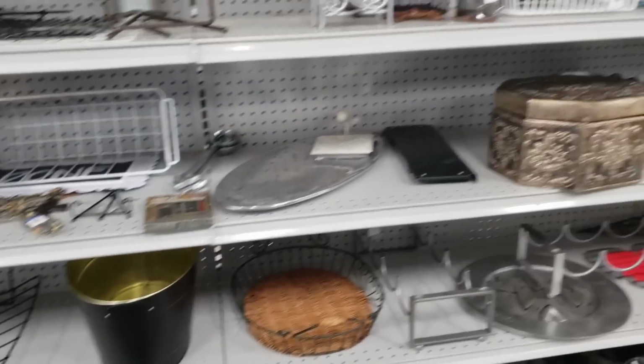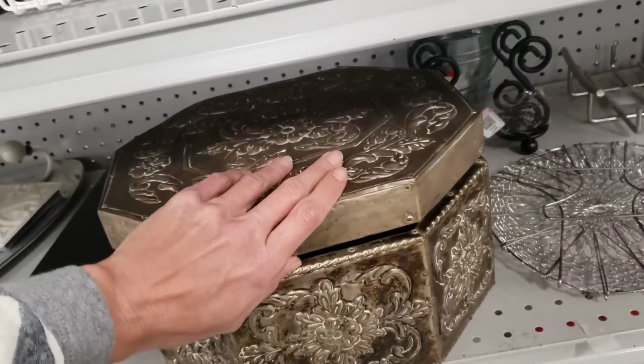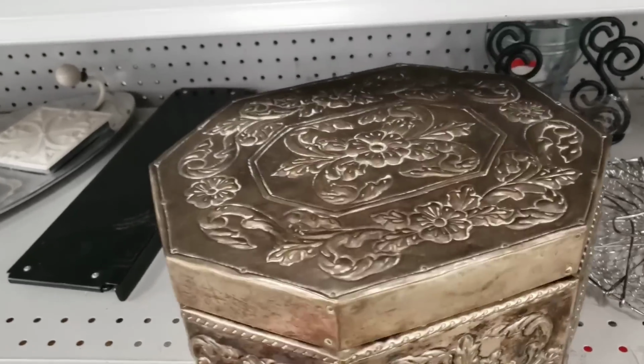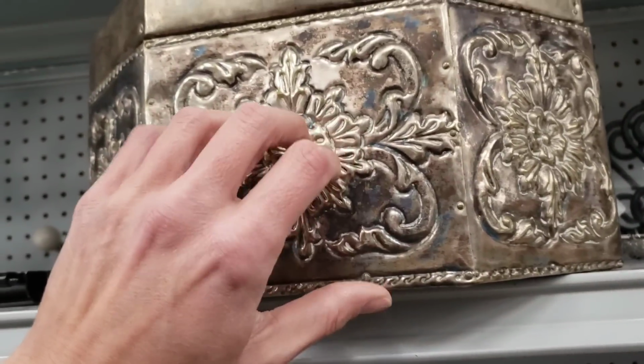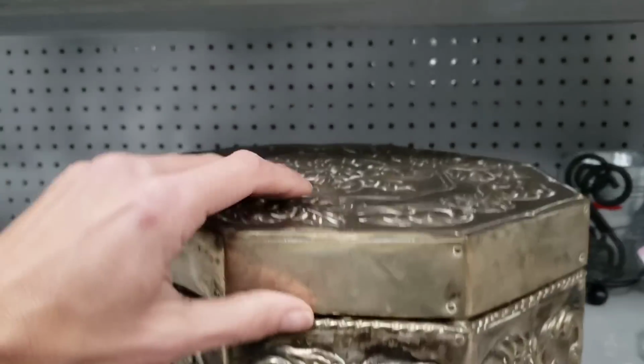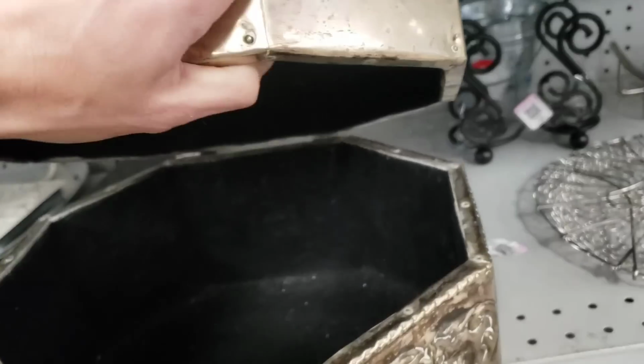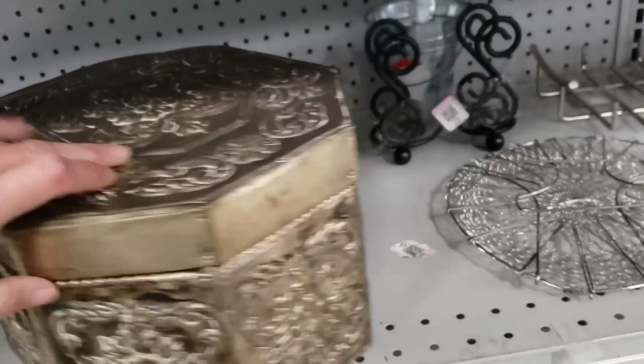Oh my gosh, I just turned around and here's the metal side. And it's the same thing going on. What is this, though? It's a big box. They got $10 on it. It's like a stamped metal. I don't know what kind of metal for sure. I mean, it's not silver or anything crazy. The hinges seem loose on the back.